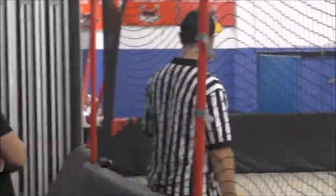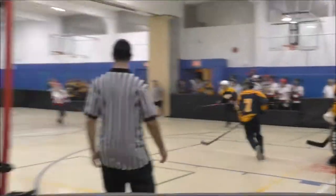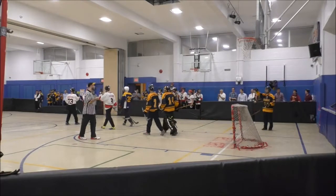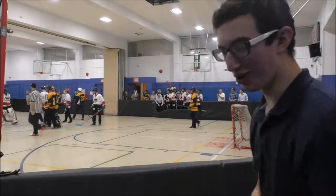All right, we got even now, 3-on-3. No more power play. Ethan looks tired. Corman keeps it in, good play. Shoots and saved. Everyone looks exhausted here coming out into the.